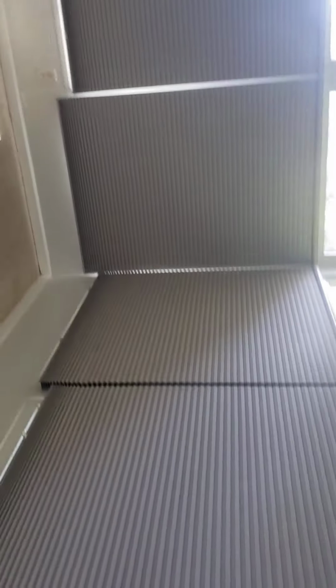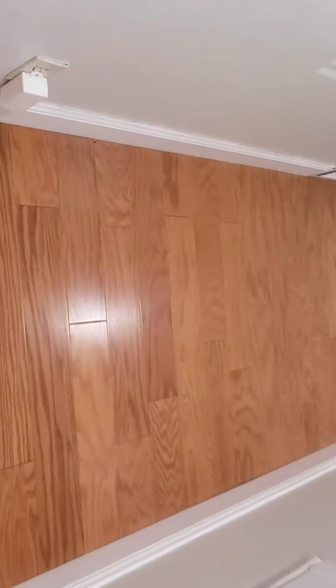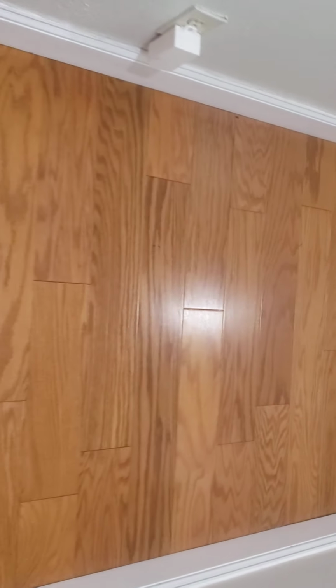All the blinds in here, all in good condition. Okay. So this is where we did the floor replacement. Came out pretty good. This room in here, also again, walls in good shape.